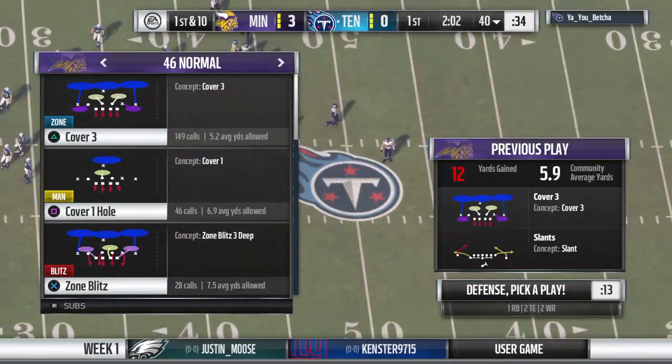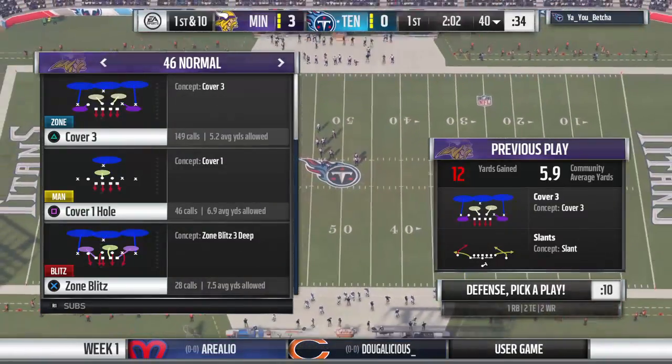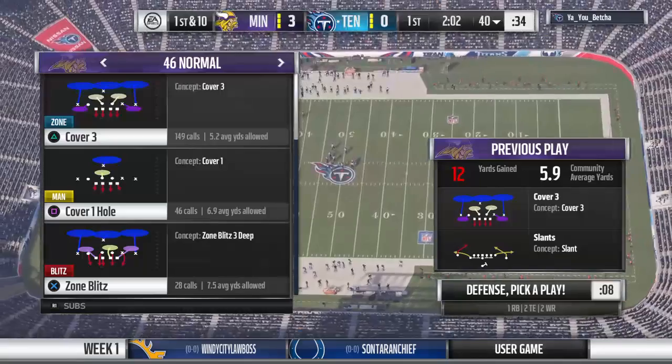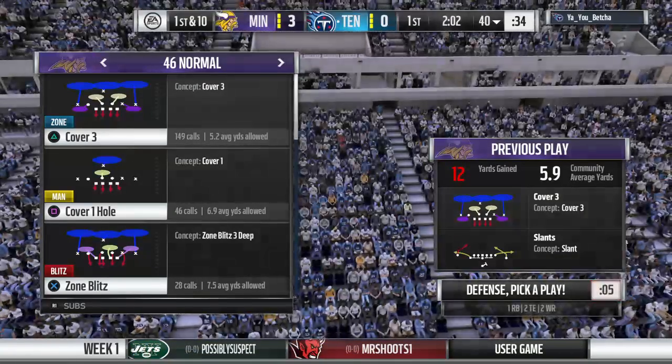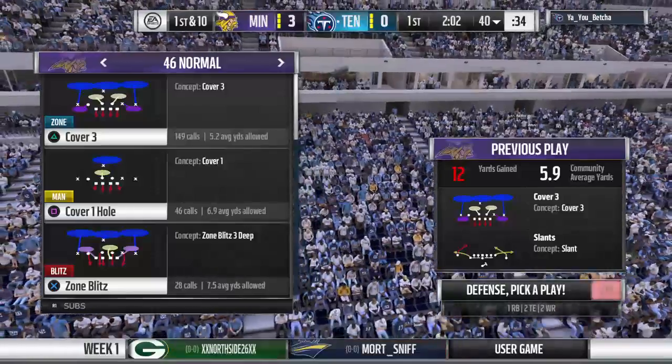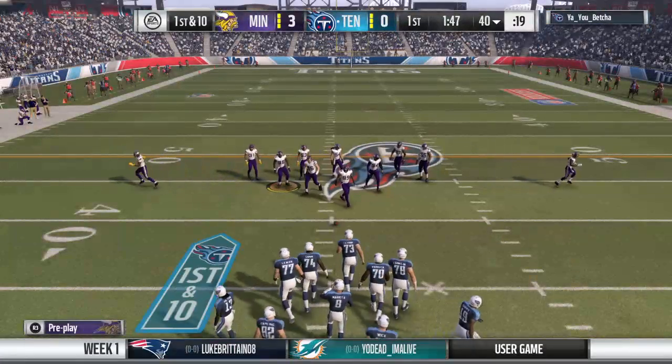It's all about preparation. It's all about planning. And then it's about execution. So put it all together in practice. Okay, this is what we think we're going to see. This is how they get to it. And then when the game comes, read it and attack it. So here we go, 1st and 10 now.